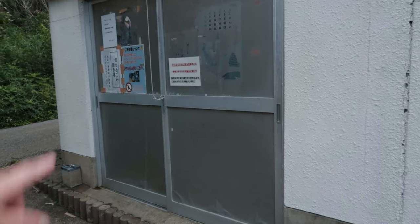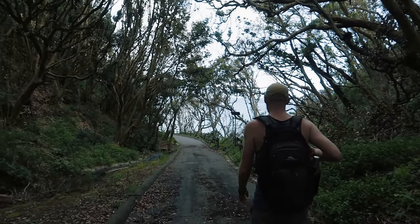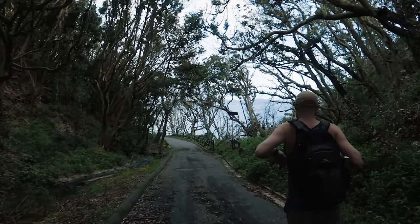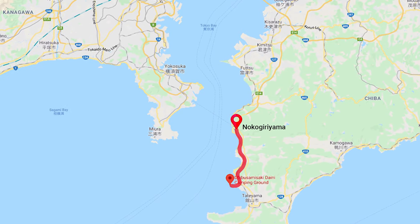Yeah, gomi. So we have packed up camp and are ready to move on. Before going home though, we'll be stopping in at a really scenic mountain area called Nokogiri.